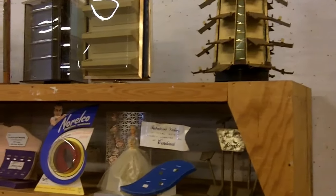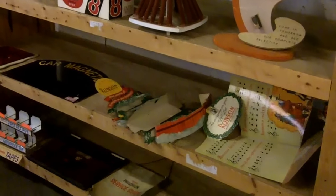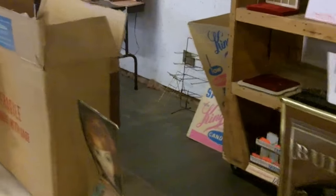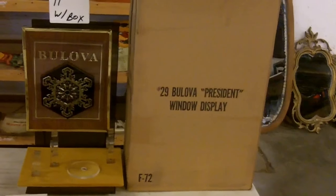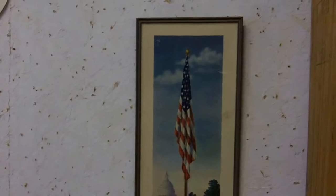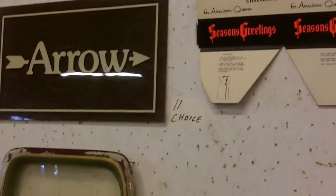So these all came straight out of the woodwork. A guy had a jewelry store and all sorts of stuff back in the 50s and 60s. You know, some of them are better than others, but look at this Bulova with the original box. Another Bulova President with the original box. Just a lot of different point of purchase stuff for jewelry stores, and again, some of it neater than others, but all of it is going to find a home Thursday night. Thought that was a cool old TV screen. Look at that.